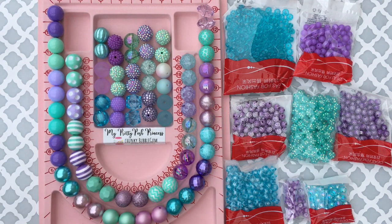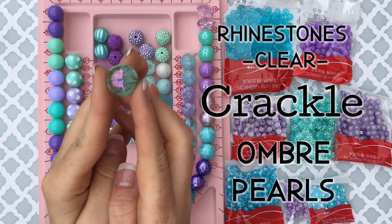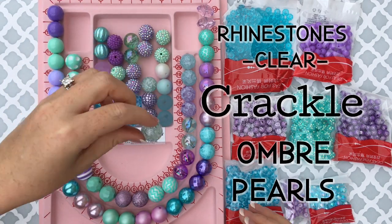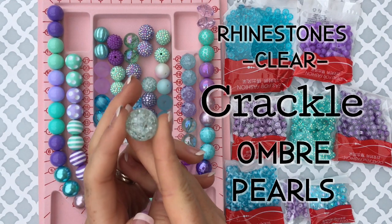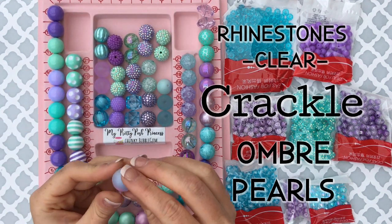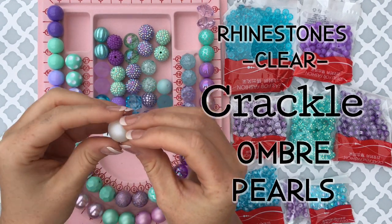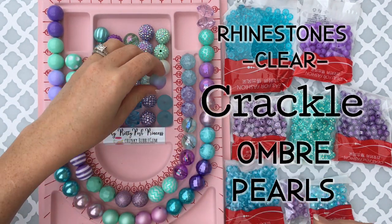Here's some ice cubes in aqua. Then we have a jelly glitter, very pretty, in Little Mermaid. It's the color. We have Crackle, another very popular type of bead, and that's the mint or the wintergreen Crackle. And then, like we said, there's that rhinestone that has a clear finish, more frosted beads, and then I also threw in there the light unicorn ombre pearl, which kind of flows with this lot. It's really pretty, kind of has that color change.